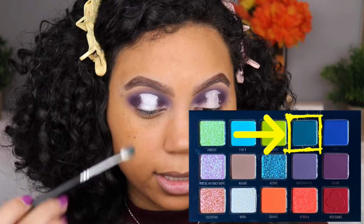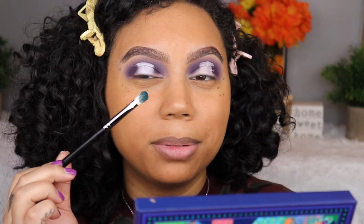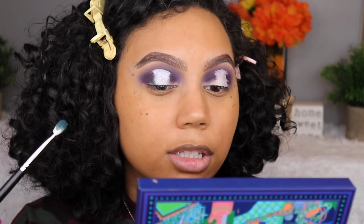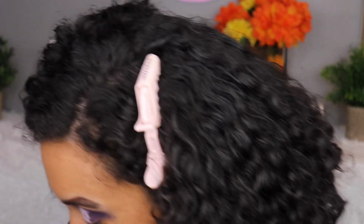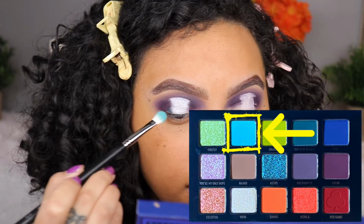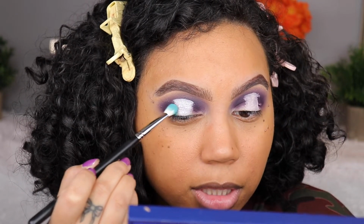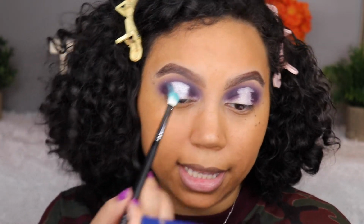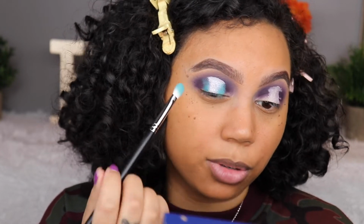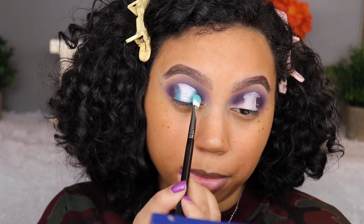I'm gonna take Queen of Blades and no, I'm not. Ooh, I don't know. That's so freaking pigmented. I wanted something a little more blue. So I'm going to take another brush and I'm going to take 7 of 9. And I'm just going to use this. Oh my God, even this shade that looks so light in the pan is really dark. But this is definitely the right choice, not Queen of Blades. Queen of Blades, too green.